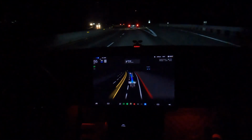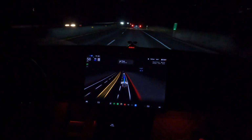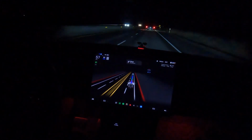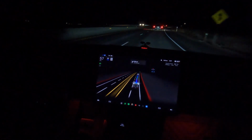Okay, very, very great use of its brights, right? It does not turn them on at all, which would not be appropriate. We have oncoming traffic. It's not been fooled to think it can turn them on and off. It's not been flashing other traffic. So I think it's been doing very well.